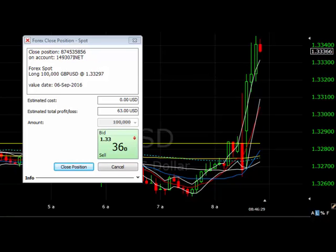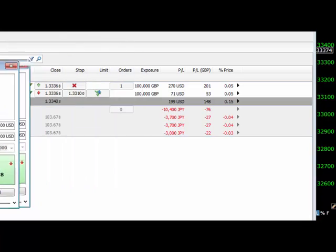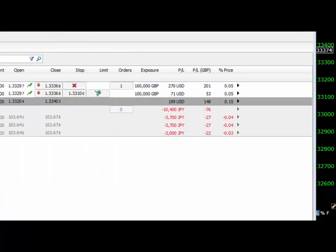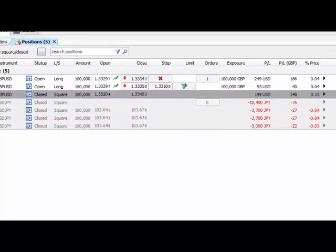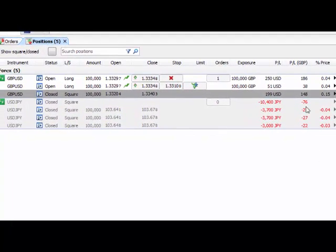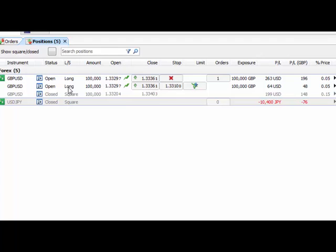So if we have a look at the account, let's move that off so we can see it. These are the trades from this morning, remember. You can see all this. These are the dollar yen trades from this morning where we lost £76, so I can minimize that now, I don't need that. And this is the current trade on cable.